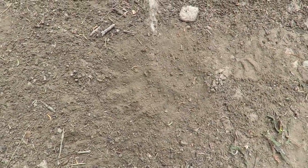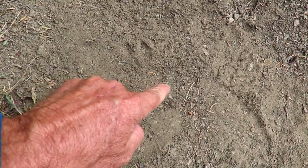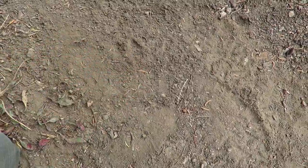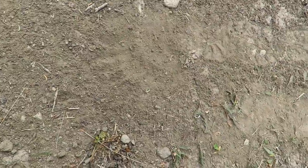See, this is a black bear track. See the curvature there? Looking at this one, here's the toes right here, and the claws are just out in front of the toes. Not really great tracks, but these are the best ones I can find. And it looks like black bear.